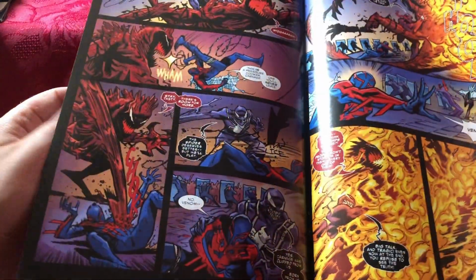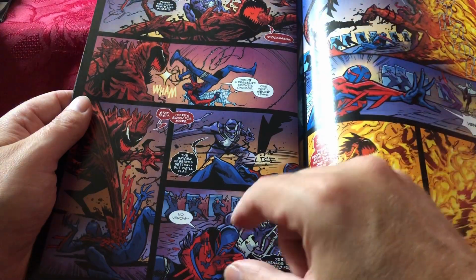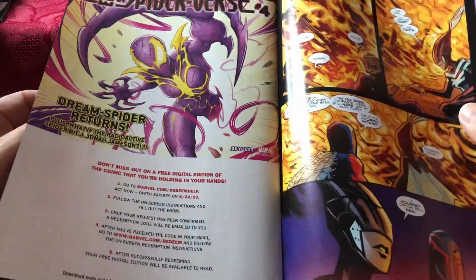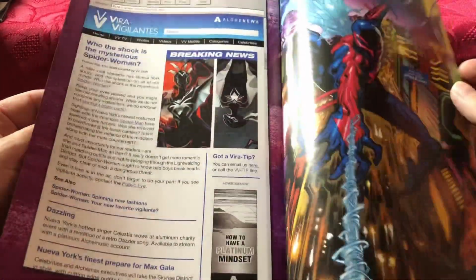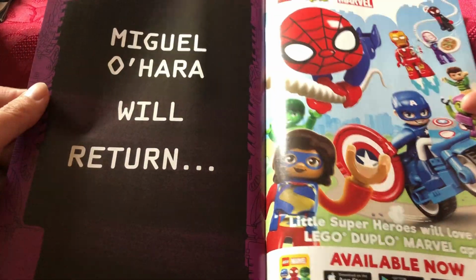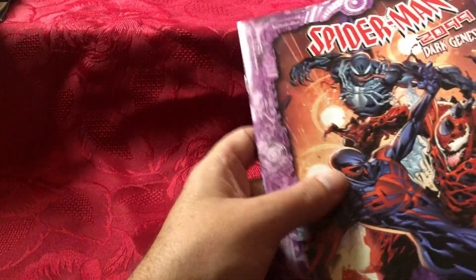Just abysmal art. It looks like it's been drawn really small and then blown up. Marvel just don't seem to care who they get to draw their comics. That's the final issue of that mini-series.